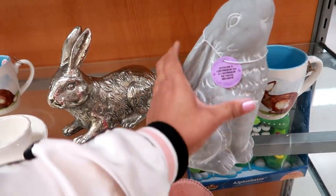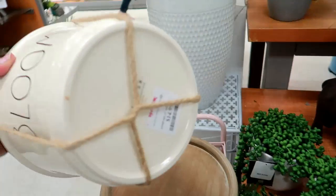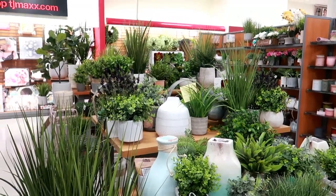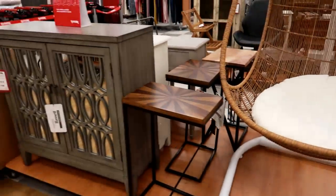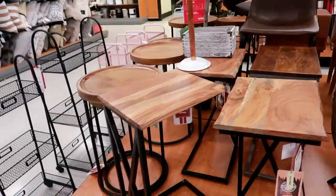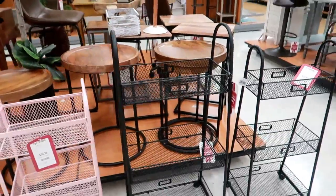Not much out over here yet. This is kind of cute. $12.99 for that. Oh, look at that. $14.99 for this. I like this. $2.99. And it hangs so it swings. And this pink one is cute. It is $34.99, and the black one is too.